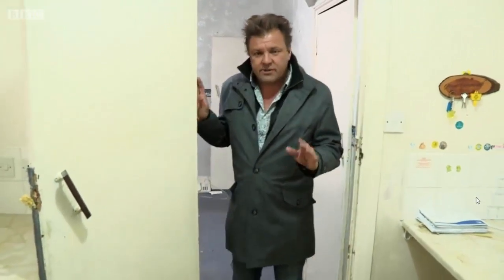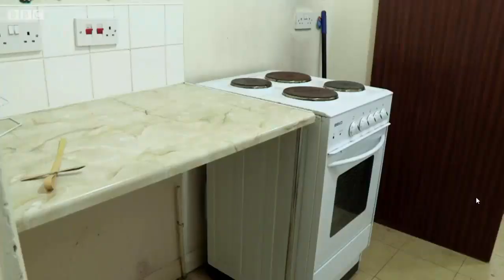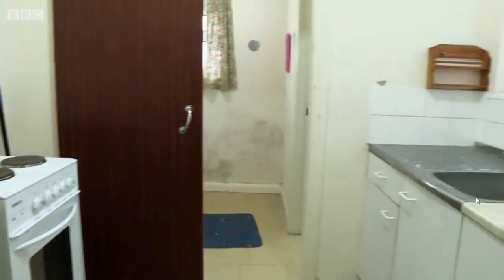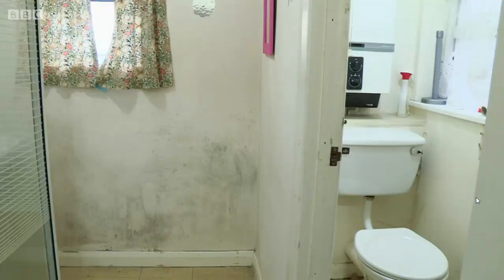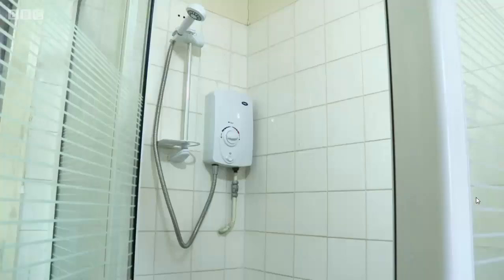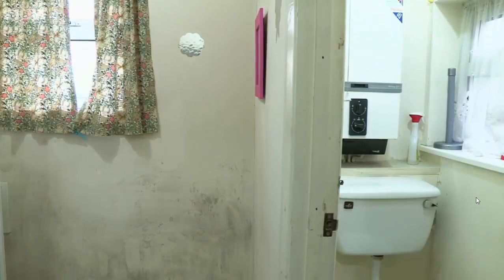From pretty much middle of the road, it's okay kind of scenario to, oh no, when you come here. This, sadly, is the kitchen, built into an extension on the rear of the property, and as you can see, it is pretty inadequate to say the least. And sadly, it gets worse, because that is your bathroom. I say bathroom, it hasn't actually got a bath in it, but there's a separate loo and the shower area here. Obviously, you've also got signs of damp as well.